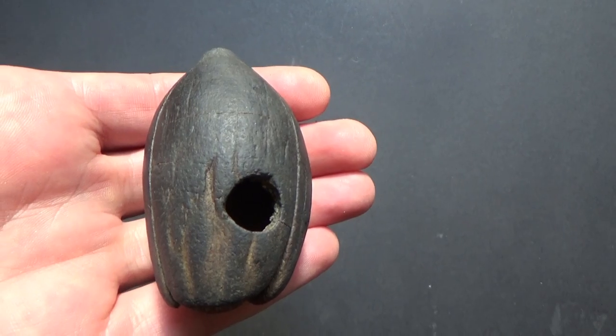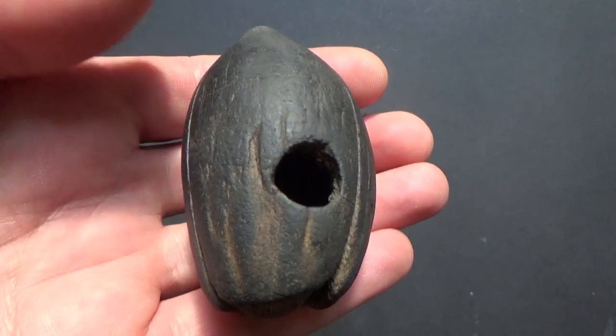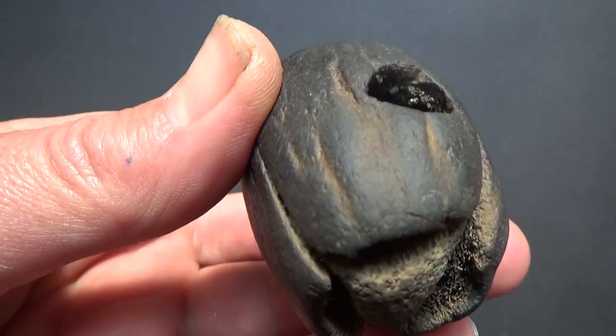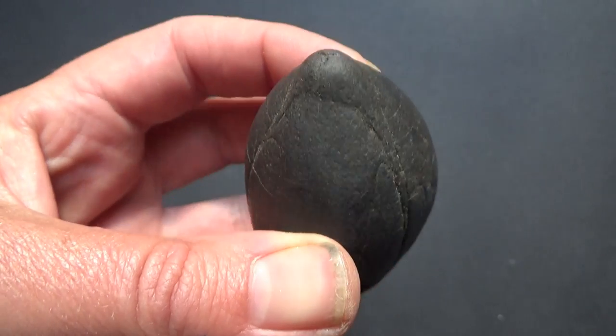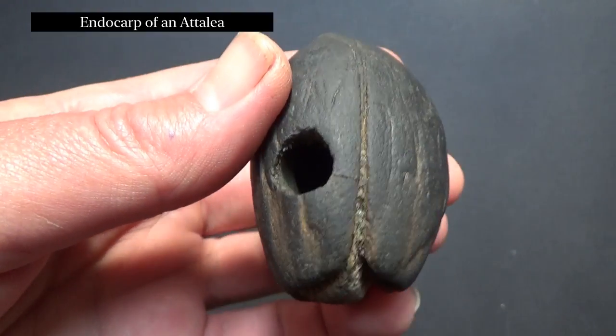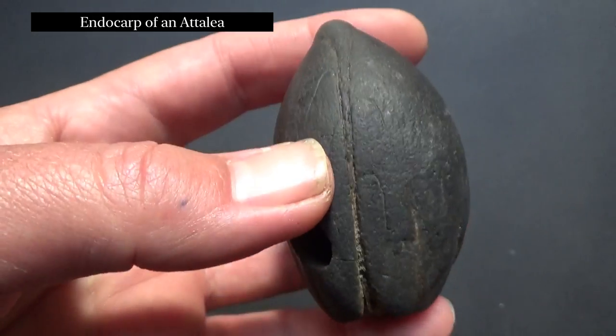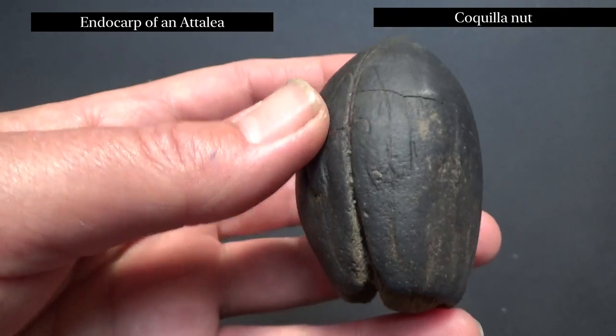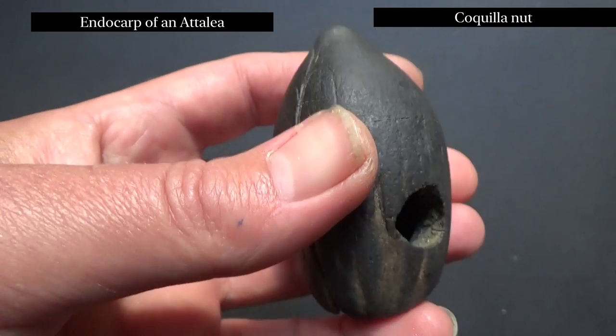The next thing I want to talk to you about is this very intriguing seed pod or nut with the hole in it, and the hole definitely looks man-made. I've done a little bit of research on it, and some people have suggested that it could be the endocarp of an atalea, like a mini coconut shell, or it could be a coquilla nut from Brazil.